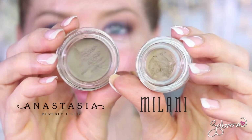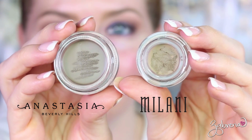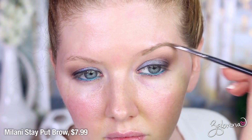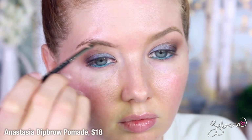Another dupe I have to share with you is for Anastasia's Dip Brow Pomade, and its dupe can be found in Milani's Stay Put Brow Color. The shades that I'm showing you here are Natural Taupe in Milani's line and Blonde from Anastasia's line. Very creamy consistency with Milani's version, easy to get onto the brows, very easy to blend in, and it does last all day long.